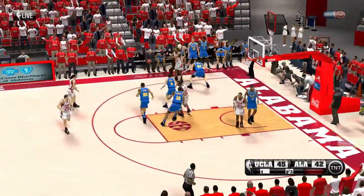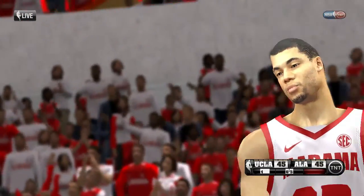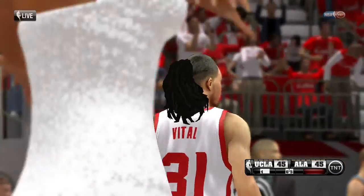Kicks it to Brooks. The pass to Andrews. He nails it, and we're tied up. This is incredible. It's been a 3-point barrage since halftime. Yeah, whether by design or by accident, it has been impressive.